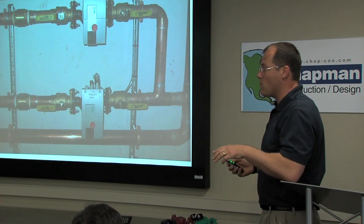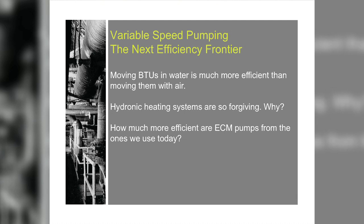And I'm not a pump expert, though I understand how they work. So what we'll do is go through it. Ask any questions you have about the pumps. Anything that I'm not comfortable with, leave me your information and I'll get you the answer. But let's move on and talk a little bit about it. This is something that blew me away the first time I really heard about it.